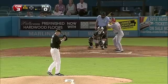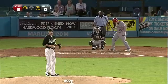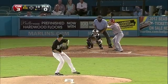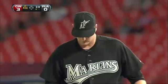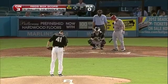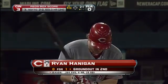And here is Ryan Hanigan. Volstad misses away with a fastball. Volstad misses away, and the count is 2-0. Seen some nice defensive plays tonight. It was a great double play started by Bronson Arroyo last inning. Yeah, on the bunt by Volstad. Chris gets a strike. 2-1 to Hanigan.